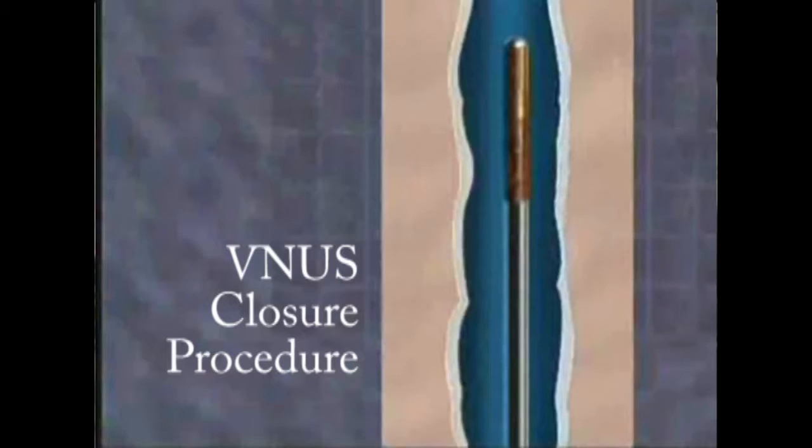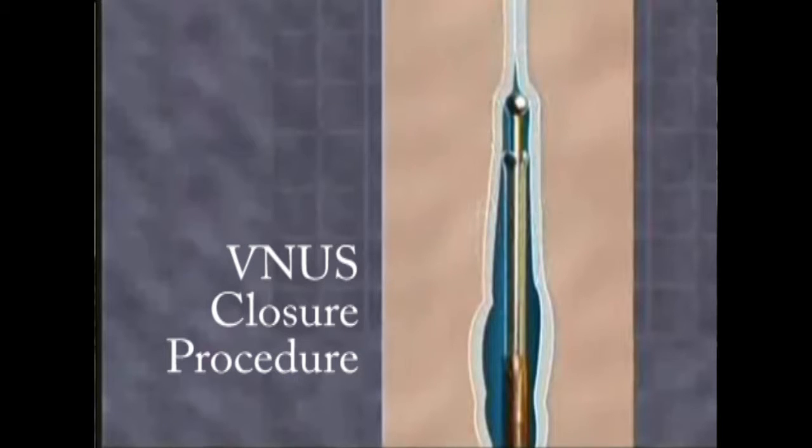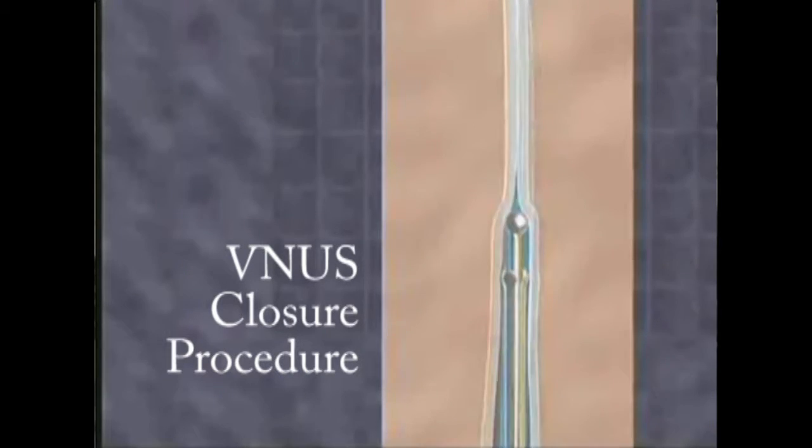This procedure basically shrink wraps the vein while it's sitting inside the leg. We put a wire up the length of the leg and are able to close the vein. By closing it, I mean shrink wrapping it from the inside with heat. We do that with the leg numb, we do it in the office, we do it under local anesthesia with a little bit of oral sedation.